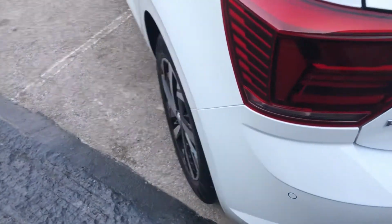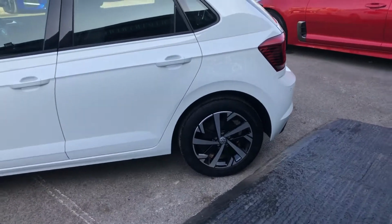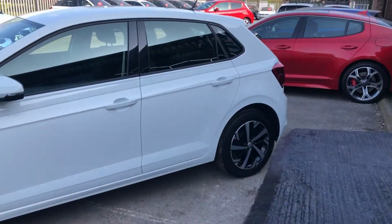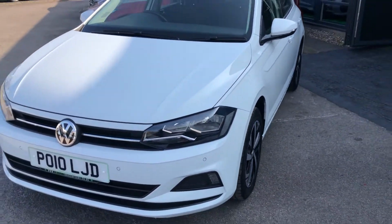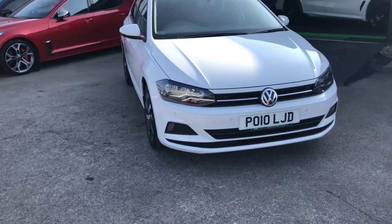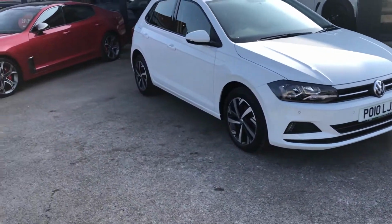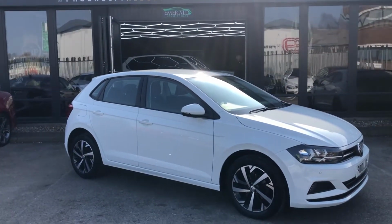And moving around, you can see from every angle, every aspect, the Polo is a great looking car. It's got great build quality, it's got great reliability, and it's got a great reputation within the car industry. It's much more now than just a baby Golf. It really does stand alone on its own merit and with its own character and criteria. It's a car that has proven ever popular, and these on the inside are some of the features just why.